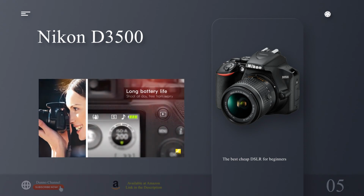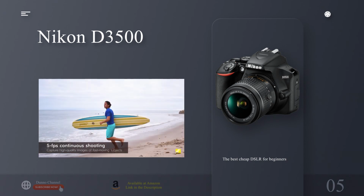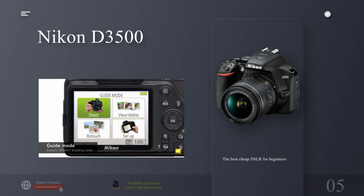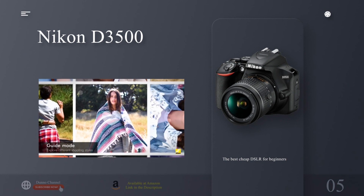The Nikon D3500 is a compact DSLR that offers a simple control scheme for photographers picking up a DSLR for the first time, along with a guide mode built into the camera that explains different functions in an easy-to-understand way. While the controls are simple, the image quality is excellent considering how little the camera costs.